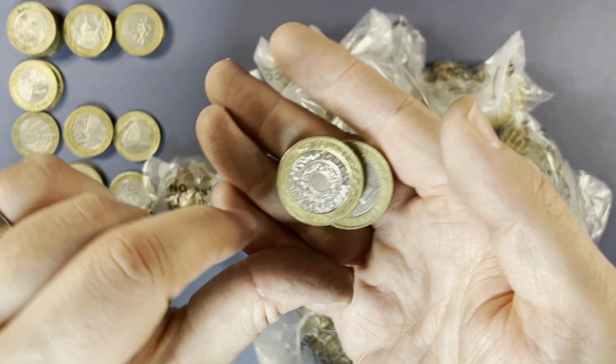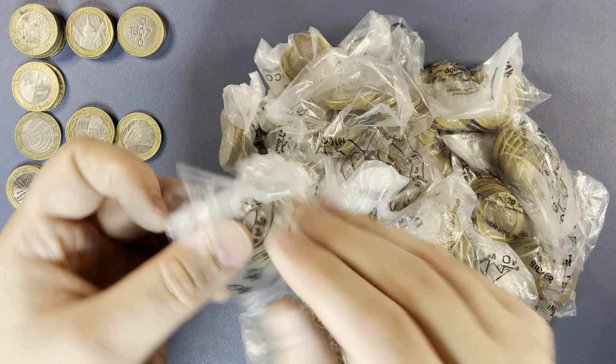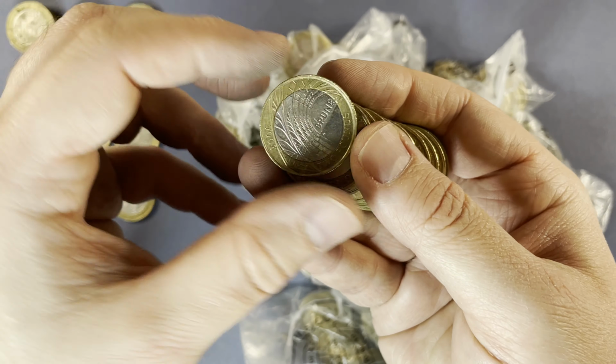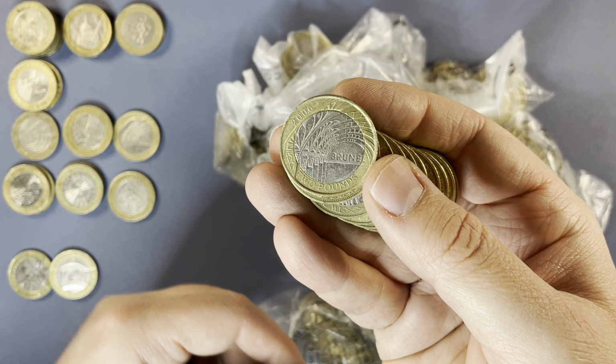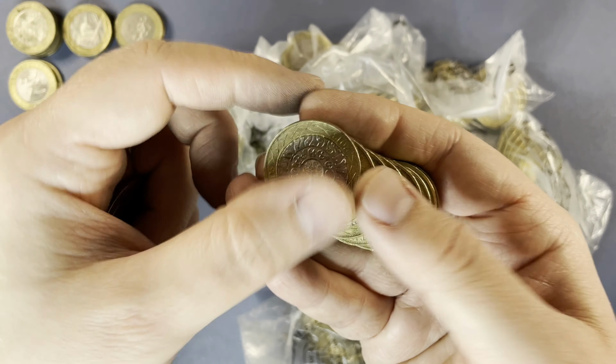I mean, we've got Trinity House, a 2016 Britannia. Looking for more than that to call it a successful hunt, I have to say. Going through £1,000. There is a Brunel's Arches, second one of that today.